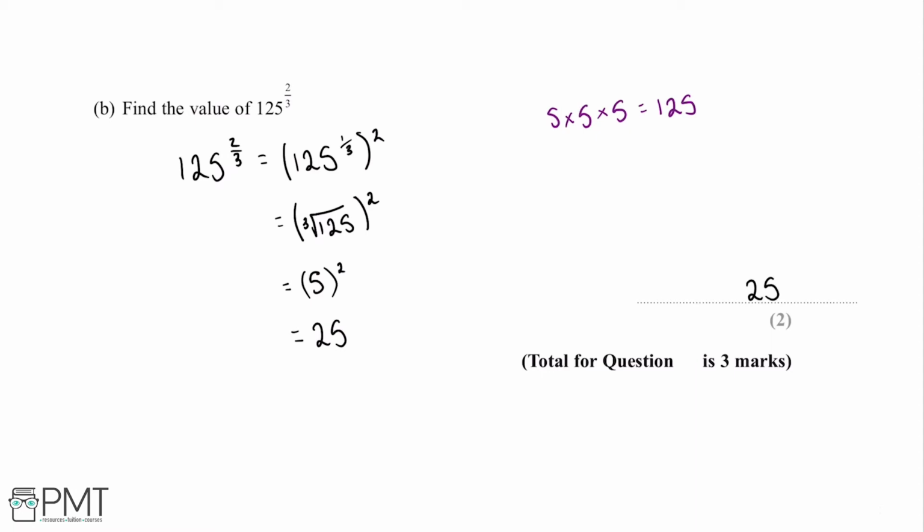So this question is worth 2 marks. So we get our first mark for showing our workings and our second mark for the correct answer.